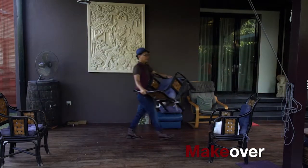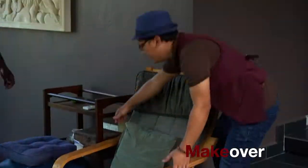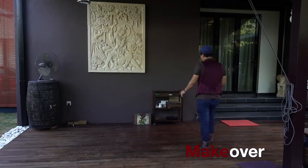For the outdoor dining area, I will be removing the old dining set and replacing it with a new dining set.